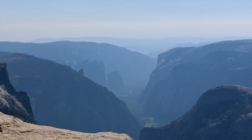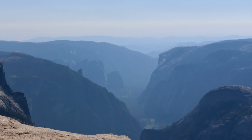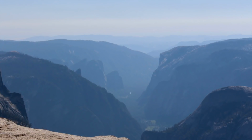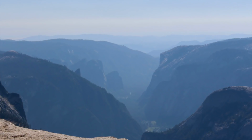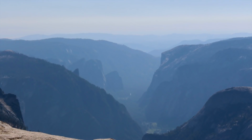Cloud's Rest was a high point, both literally and figuratively. All of the challenges we faced getting there were worth it. There really were no words for this view. We took off our packs and stared in silence, feeling gratitude for the national parks.